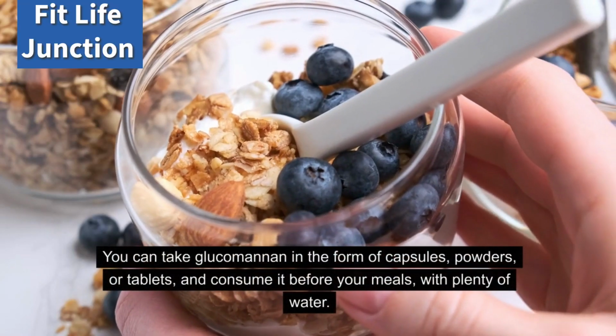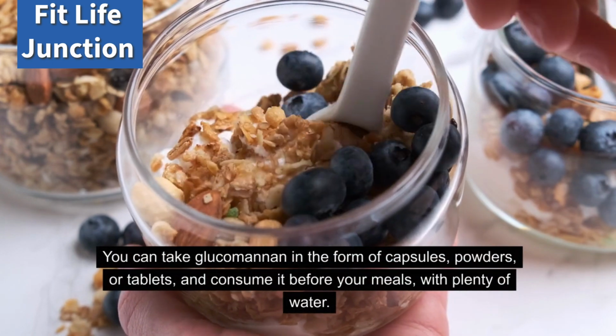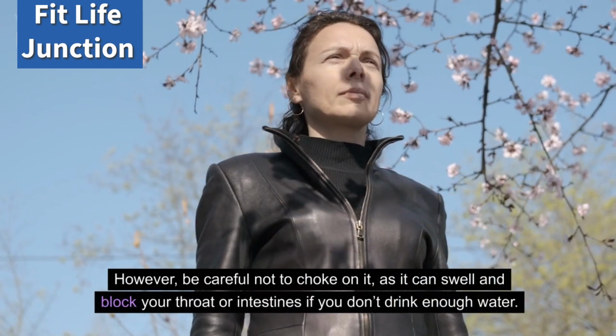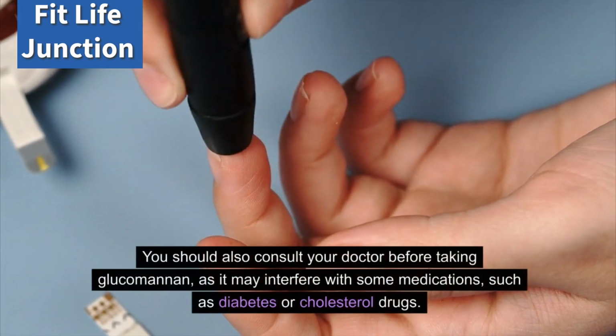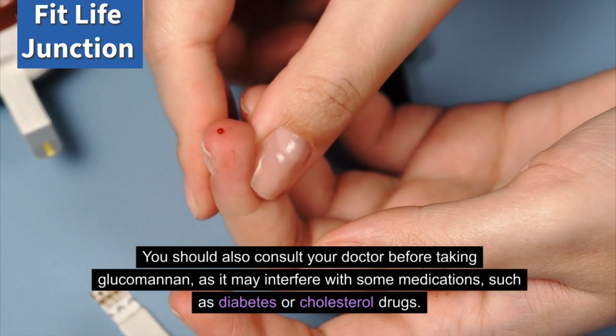You can take glucomannan in the form of capsules, powders, or tablets, and consume it before your meals, with plenty of water. However, be careful not to choke on it, as it can swell and block your throat or intestines if you don't drink enough water. You should also consult your doctor before taking glucomannan, as it may interfere with some medications, such as diabetes or cholesterol drugs.